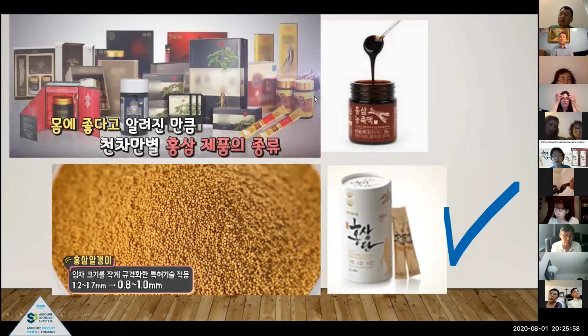Like earlier, we saw the process of ginseng making. When they make this concentrated liquid format, this is how many other companies produce it as a product. But it's not easy to carry this jar and sticky liquid around and take it out to eat whenever we need it. Our Hongsamdan is made in little packets, easy to carry, easy to take.